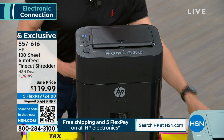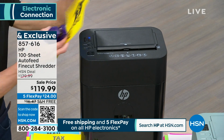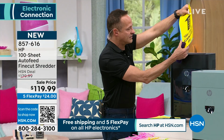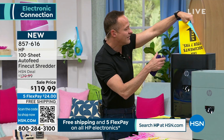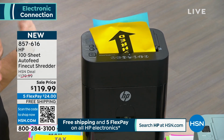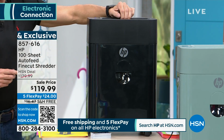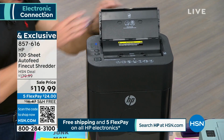And in fact, even, ready? How about staples? I'll staple a couple pieces of paper together here. Staple, staple, staple. These are gonna go in here. Even staples can go through your shredder. That's how strong it is. Now, what's really cool is it has an auto document feeder, and this changes everything.